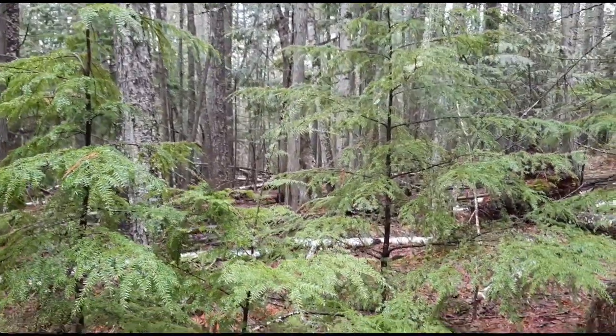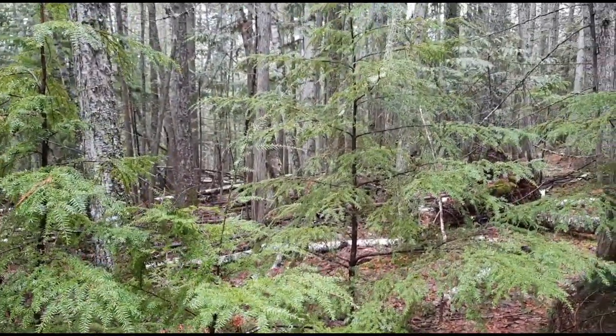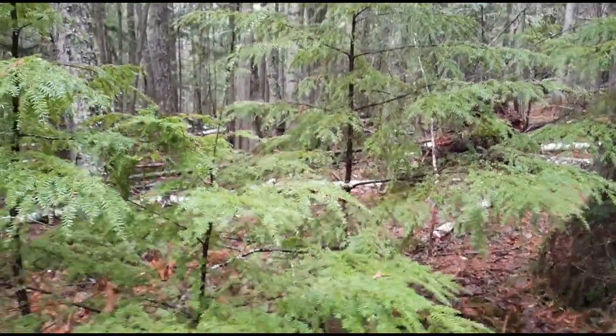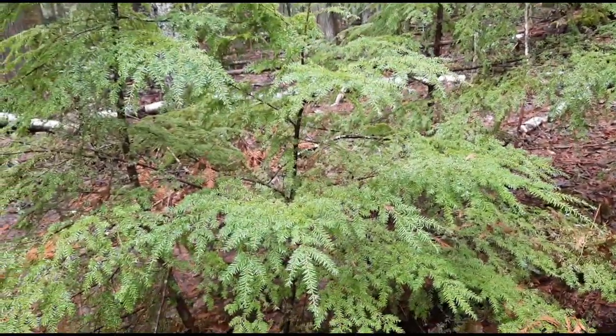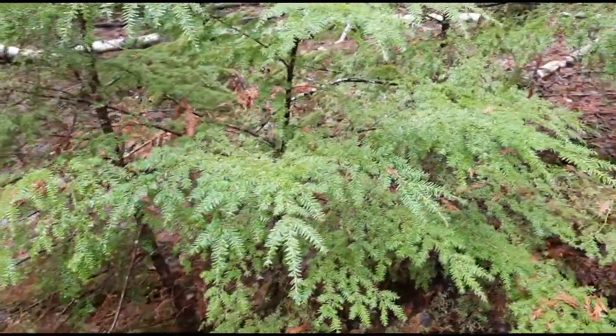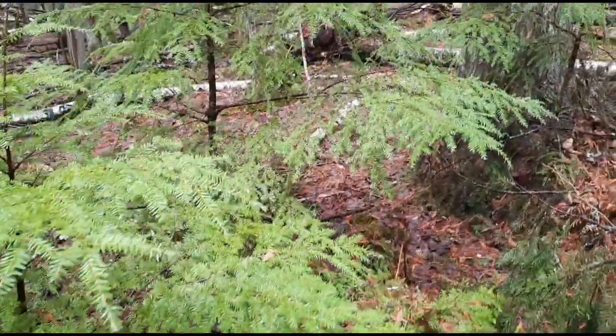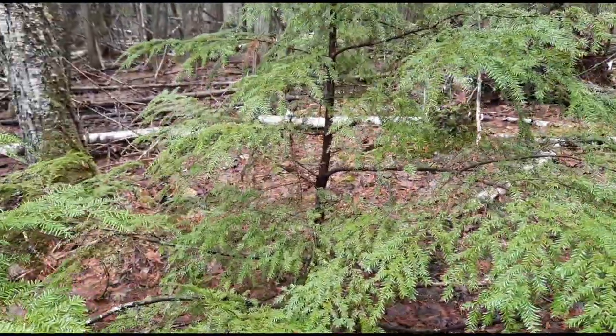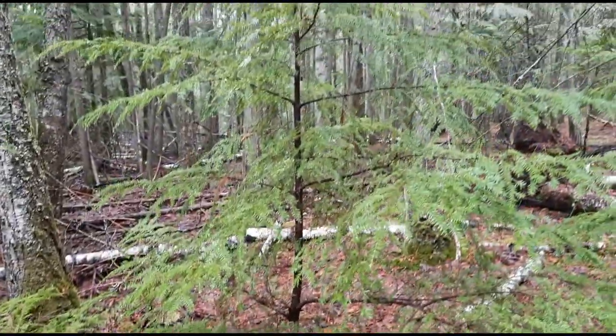With that being said, there are some medicinal uses for Western Hemlock. The bark has been used to make a tea which is astringent and can stop internal bleeding and relieve diarrhea. The pitch can be applied to wounds to prevent infection and speed healing. And the spring tips can be eaten fresh or used to make a tea which is high in vitamin C.